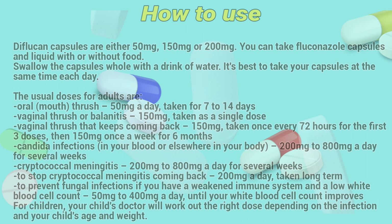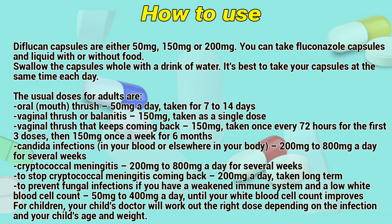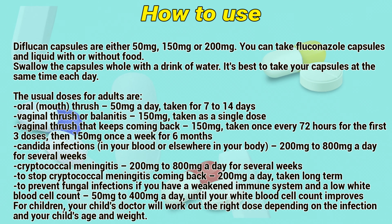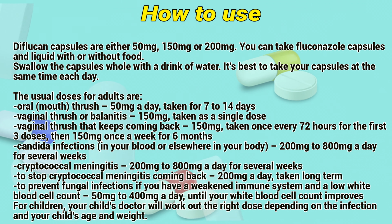How to use. Diflucan capsules are either 50 mg, 150 mg, or 200 mg. You can take fluconazole capsules and liquid with or without food. Swallow the capsules whole with a drink of water. It is best to take your capsules at the same time each day. The usual doses for adults are: oral thrush, 50 mg a day, taken for 7 to 14 days.